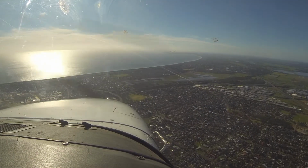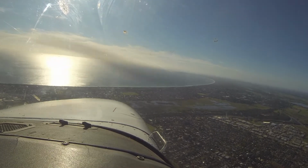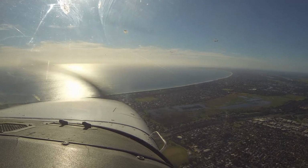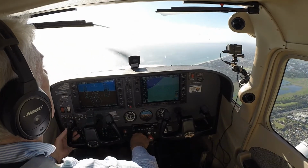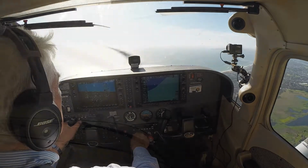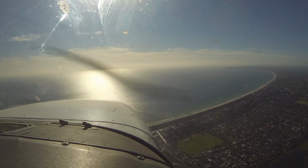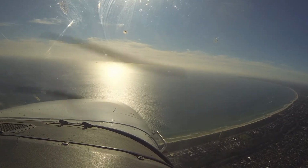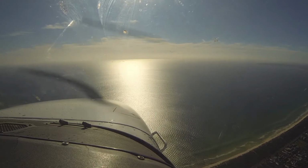Back to 3000. Overhead Karam at 1500, inbound with Romeo. Uniform November Zulu, tower, join downwind runway 17 right. Downwind 17 right, Uniform November Zulu. That's Sam. There he is. Oscar X-ray Delta. Moorabbin Tower, Piper Archer Juliet Hotel Sierra is Karam 1500 inbound with Romeo. Hotel Sierra, tower, join downwind runway 17 right. And Oscar X-ray Delta, primary, you put the 4000 foot NDB overhead. Join downwind 17 right.